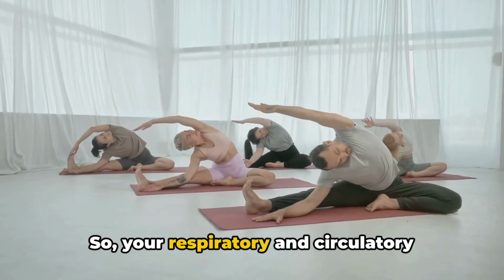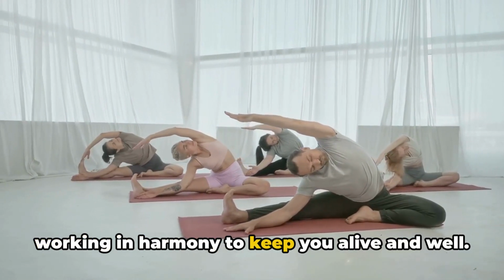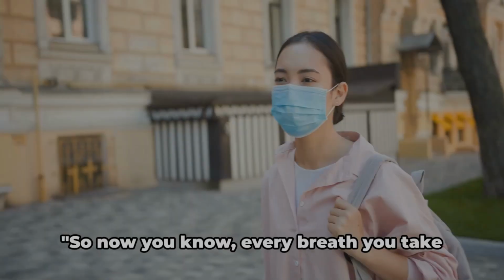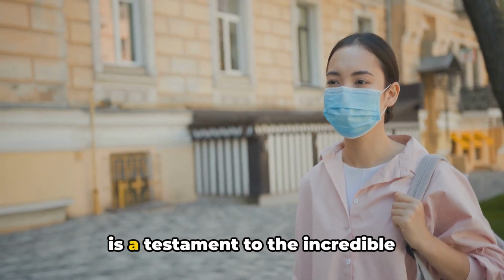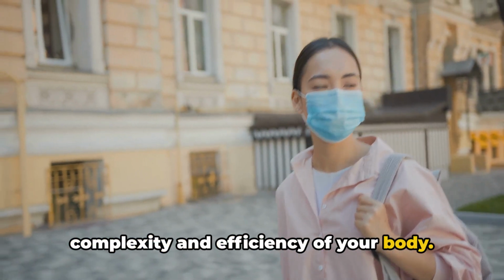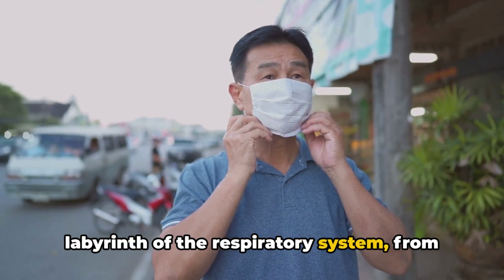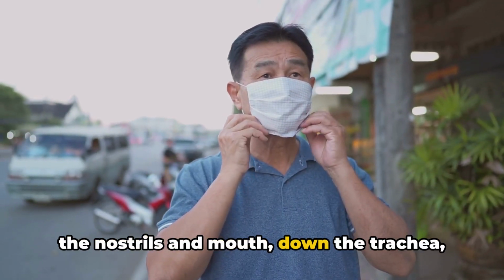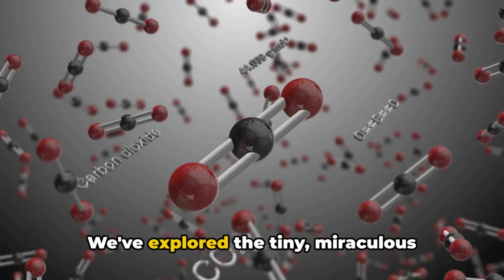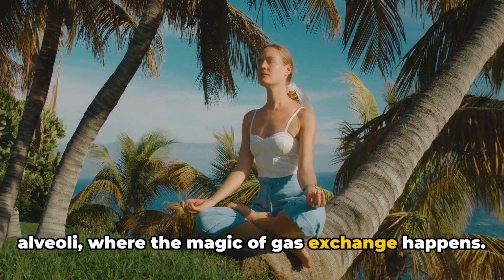So, your respiratory and circulatory systems are like a well-oiled machine working in harmony to keep you alive and well. And that, my friends, is the miracle of respiration. So now you know every breath you take is a testament to the incredible complexity and efficiency of your body. We've journeyed through the intricate labyrinth of the respiratory system, from the nostrils and mouth, down the trachea, and into the bronchi and bronchioles. We've explored the tiny, miraculous alveoli, where the magic of gas exchange happens.